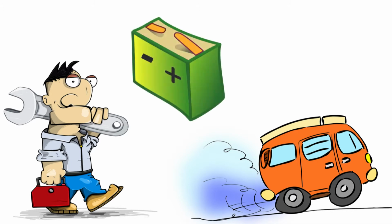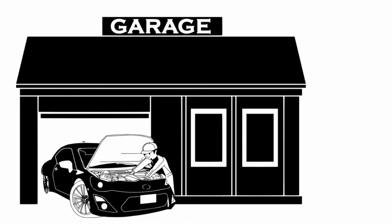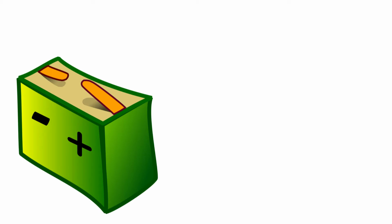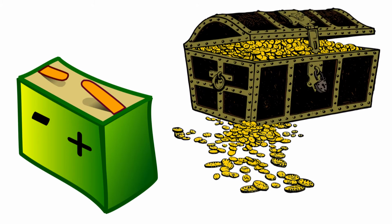The battery was dead. The mechanic therefore jump-started the car, much to the amusement of the people in the other caravans, and the owner limped to a local Jaguar dealership. On arrival, the car broke down again and got stuck in the car park. Anyway, the battery was replaced. A ridiculous amount of money was airlifted from the owner's wallet and he eventually made it home.